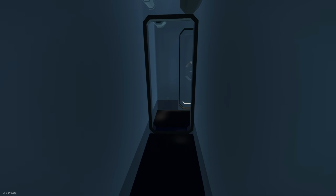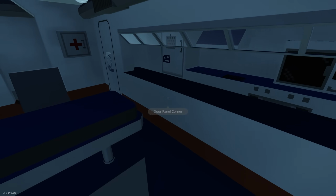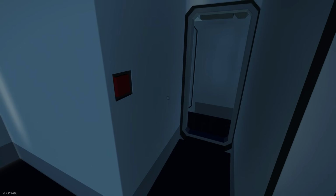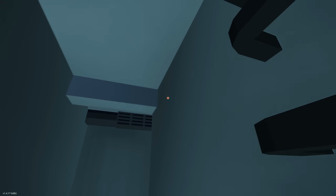We're going to go through here. Is there a way to go up? That's onto the front deck. That's the engine room. This is a little medical room. That's where the deck is. Through here, lights. This is the captain's room, nothing. Toilet. Here we go. Ladder to go upstairs.